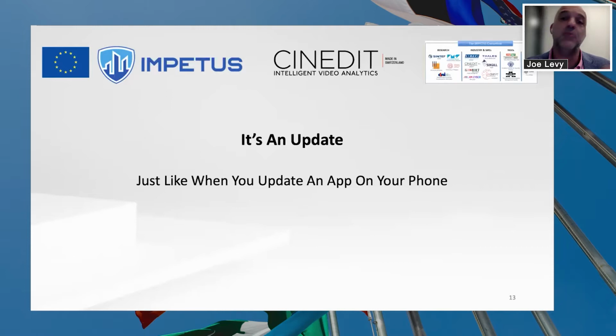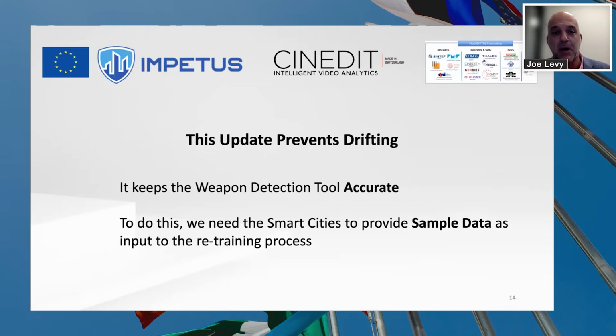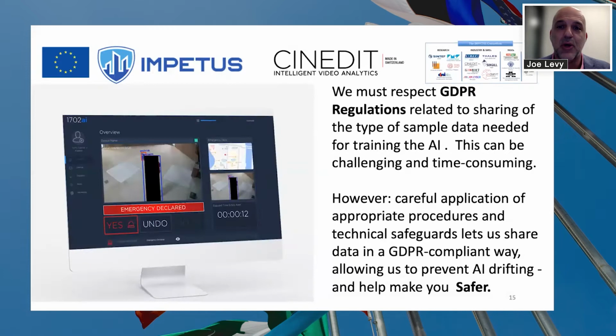And so by sharing data from partner cities, this can prevent drifting and it keeps the weapon detection tool very, very accurate. And to do this, we need smart cities to provide sample data as an input to the artificial intelligence retraining process. But as you know, we have very strong GDPR regulations that are related to the sharing of data.